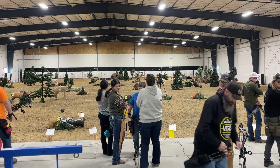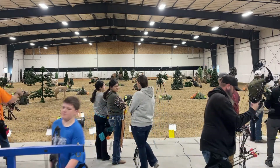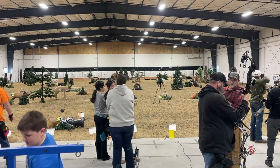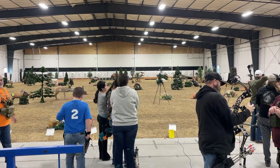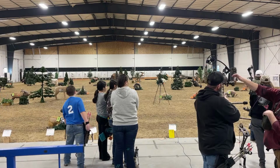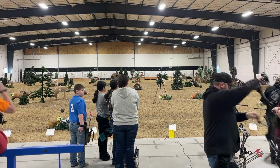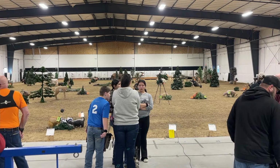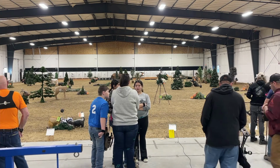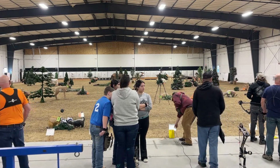So right now, we mentioned that there are various divisions. The divisions are separated by age groups. They start as little as 6 and under. Anyone who is 6 and under will be competing against one another, and that is the Pee-wee division. The Pee-wees will shoot, and oftentimes they'll be going around with parents to keep them safe and help them learn the ropes as far as how to shoot a tournament like this.